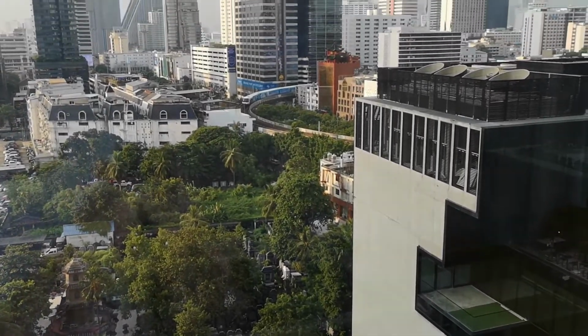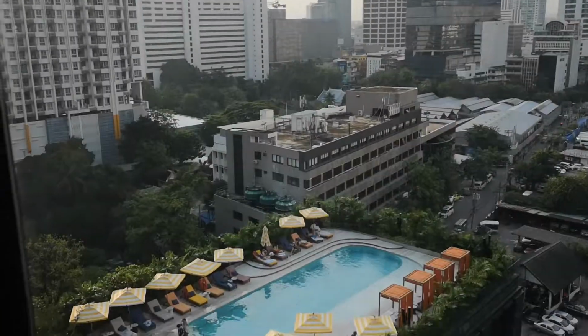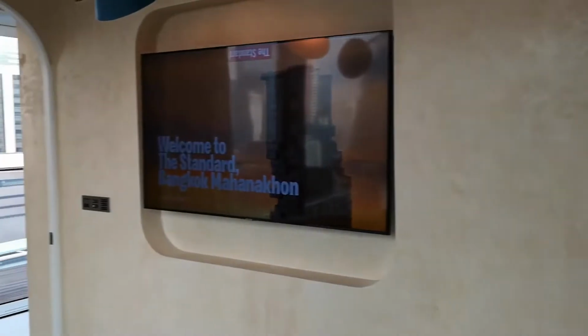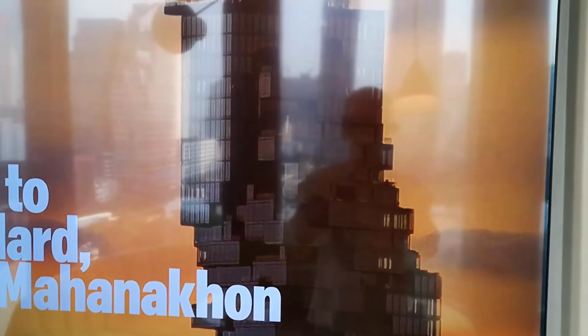There's a sky train coming there, by the way. We'll see over time if that makes it congested, but right now it seems okay. So there you can see the building that we're currently in. It's the famous pixelated skyscraper. It looks really, really cool.